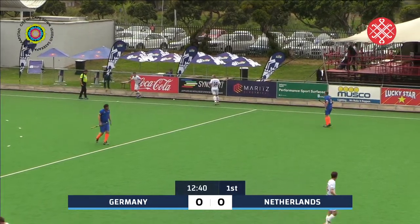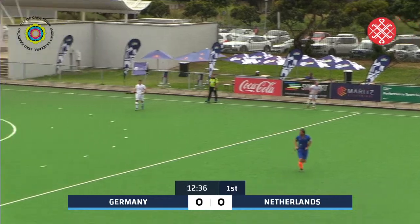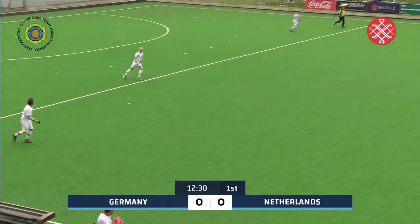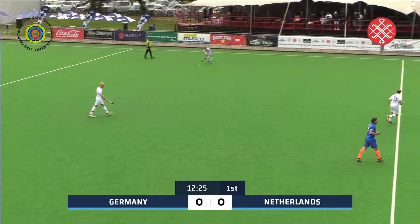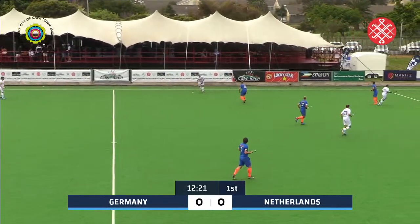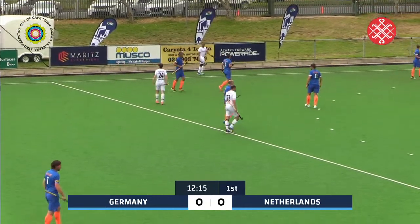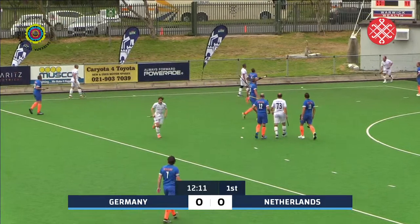gets thrown. Had nobody able to pick it up. Somebody also to keep an eye on is Jorg Broever of the Dutch. He's got 3 goals already. Equally as Mark-Jan Kleijsen. He's also got 3 goals. So the Dutch with plenty of artillery up front. Mark-Jan Kleijsen, the skipper of the Dutch.